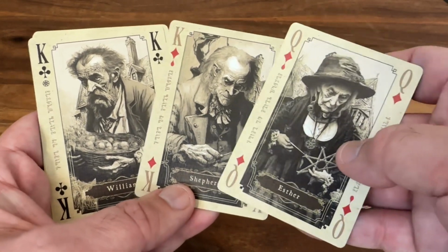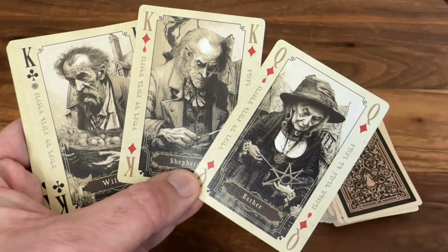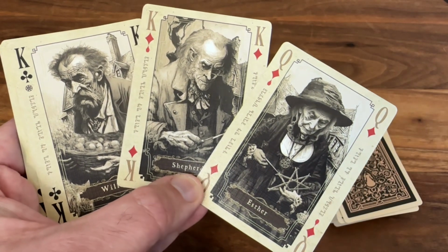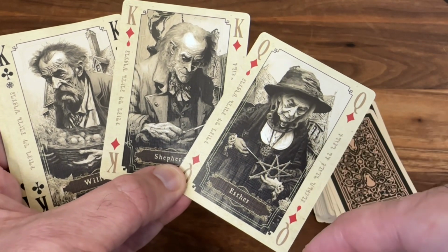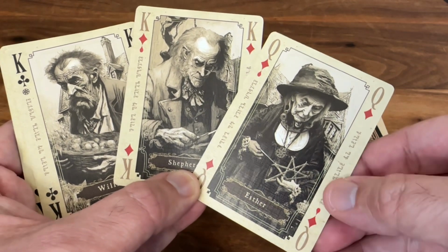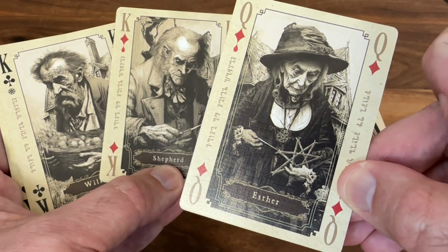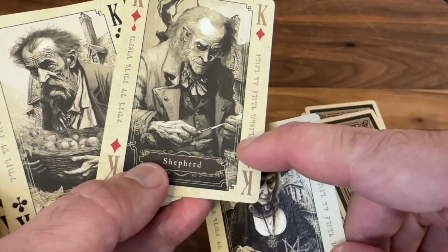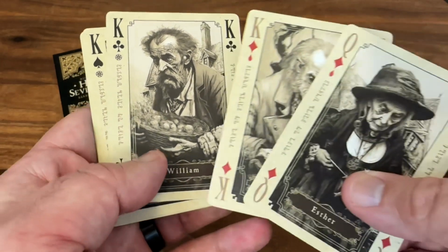So we have Esther, Shepherd, and William here as the three elders. And these are definitely the more established, the keepers of knowledge about the dark secrets and rituals that the family hides. They're really meticulous about the mysterious rites, and you can see each of them doing something that maybe is part of that rite. For example, Esther there creating one of those 7-pointed stars in her hands, maybe something that's used in one of the rituals. Shepherd there sharpening one of his tools, and then William carrying a basket of ingredients there.